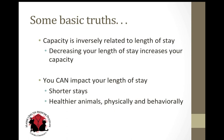So capacity is inversely related to length of stay, and you can impact your length of stay. That's what I'm going to preach to you, that you really, really can change how long they stay in your shelter.